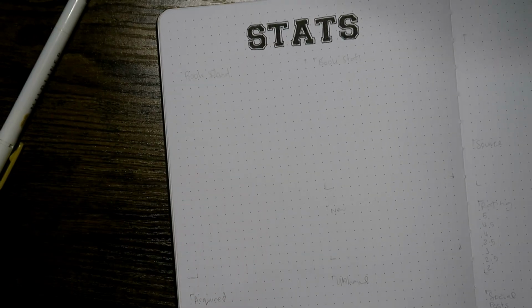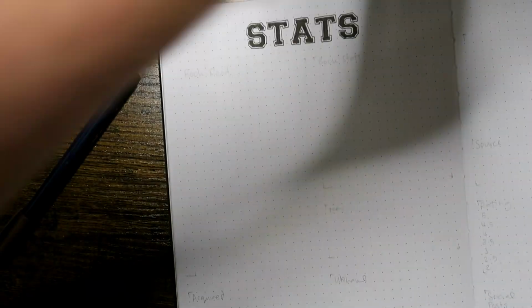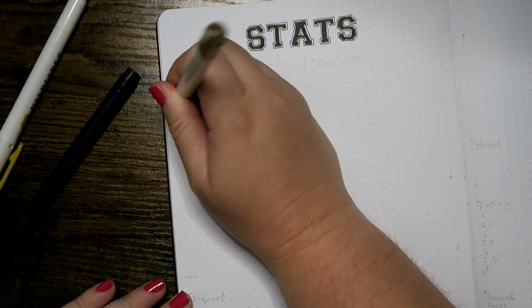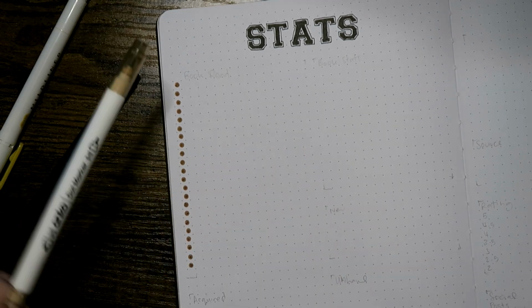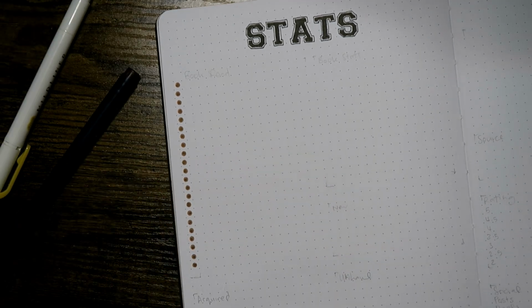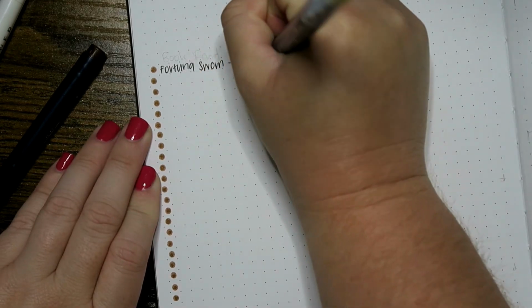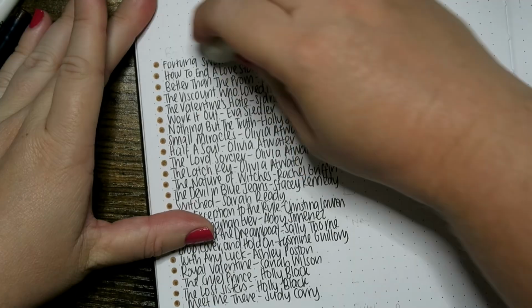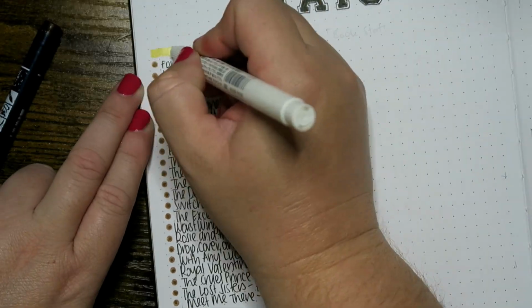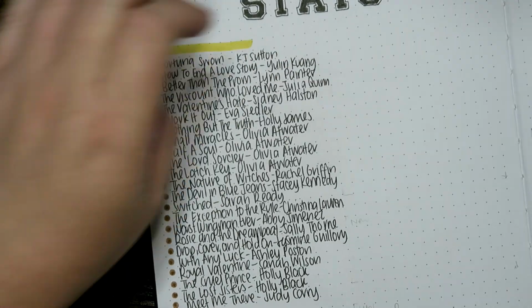Now, this is my stats page. Like I mentioned at the beginning of the video, I changed things up. This is not at all how the stats were in 2023. There were bar graphs and everything in there. And I was a little bit inspired by my friend Monica, who is Bibliophile by Night, over on Instagram, and her layout for her stats. She puts a lot of information into her stats page, and essentially that's what a stats page is, so I figured I'd give it a go, but put my own spin on it as well.